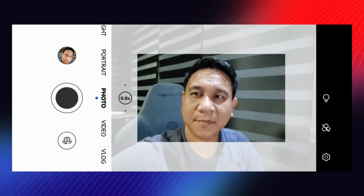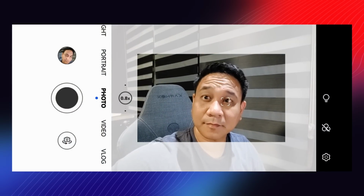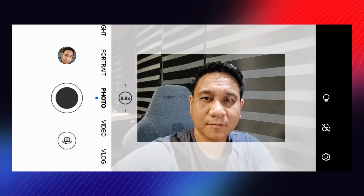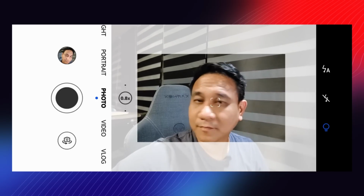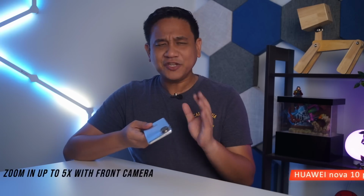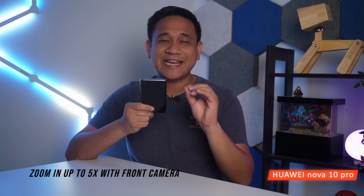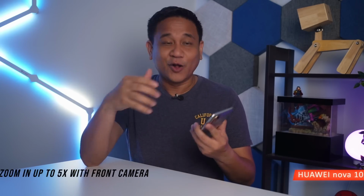Since its front cameras are also using quad face detection, zero lag shutter technologies, and XD Fusion engine, it is able to instantly autofocus on a subject and use AI snapshot function to apply optimized settings relevant to it. I mentioned this earlier, but one of the interesting features of the Nova 10 Pro is that you can now zoom in up to 5 times with the front camera, all thanks to, again, the industry's first 60-megapixel lens and another 8-megapixel portrait close-up camera.